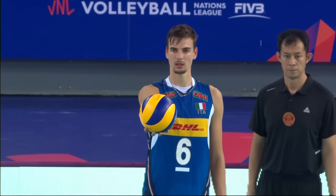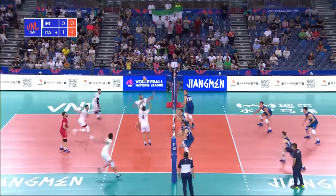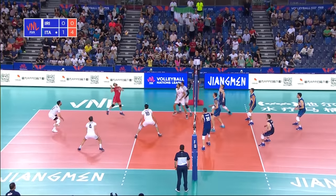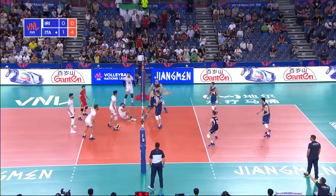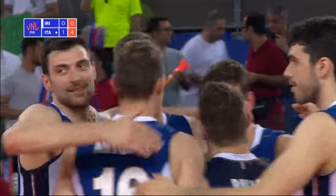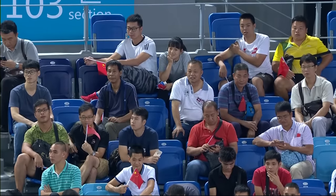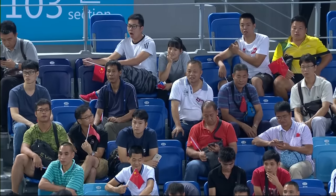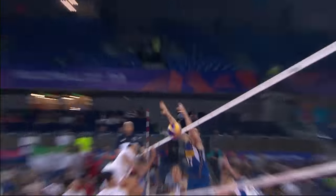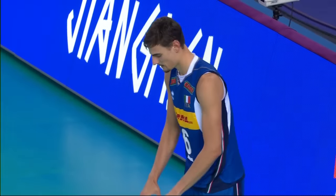Giannelli weighing up his options. There's the target. There it goes, back right again. Manavi might have had a chance to kill that through Ran. They're going to try it again here. No, they tried the quick set that time. Rather than Manavi, it was Sayed who took it early. The middle prong of that front three over the top of the net there for the Iranians. And Italy, quite honestly, are wise to it. That's why we speak of such things as monster blocks. And Zani spread himself really well there.